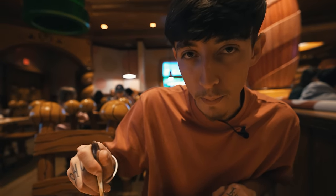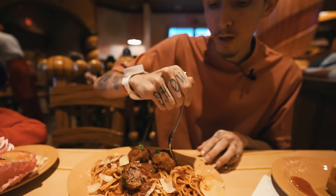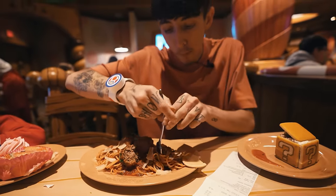But we're not gonna go straight for the spaghetti. We're gonna start with our meatball. I'm a big meatball guy. Solid. I know a good meatball when I see it. This is it. Now we go for the main course. Here we go. Let's get a good bite in there.